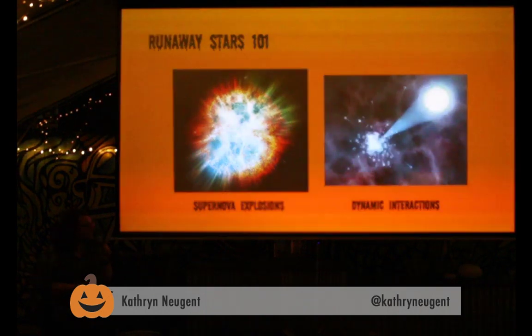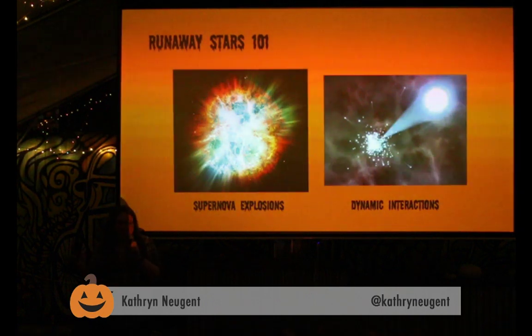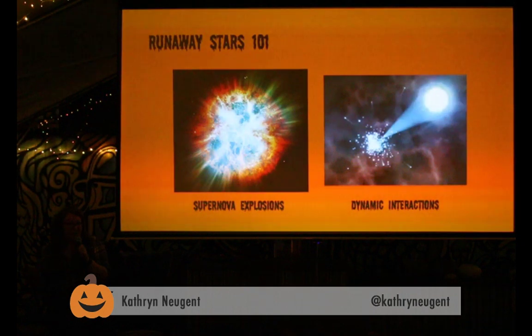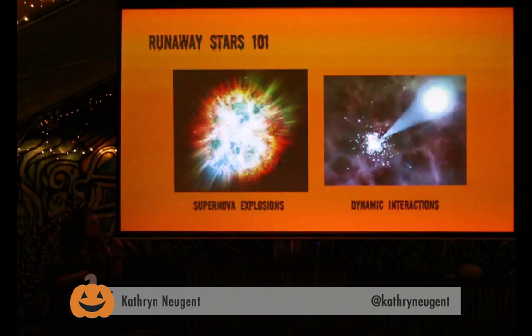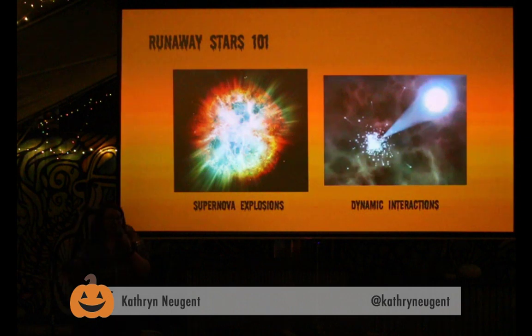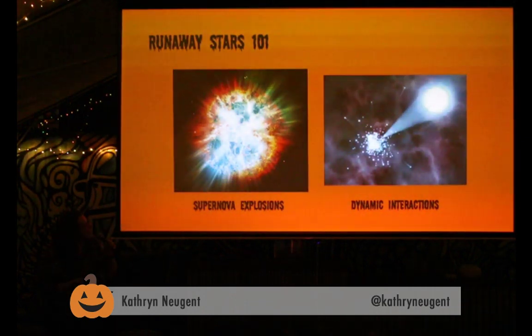And recent research into this has shown that dynamic interactions actually cause stars to move faster. So stars that move faster than 30 kilometers per second are usually caused by dynamic interactions and are called runaways, whereas supernova explosions actually tend to produce slower stars, which they've called walkaway stars. So I find that funny.